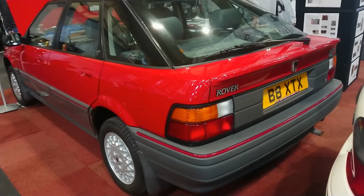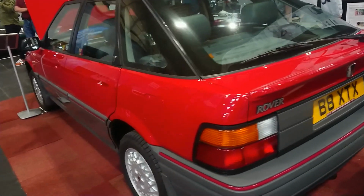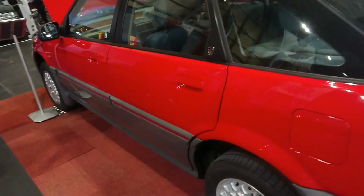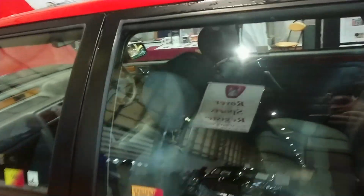And this is a kind of crossover car on the R8s. So 216 GSI with a leather interior. It looks a bit like a GTI. These wheels actually were optional, and so was the leather interior. Another option was air conditioning, which this car doesn't have.